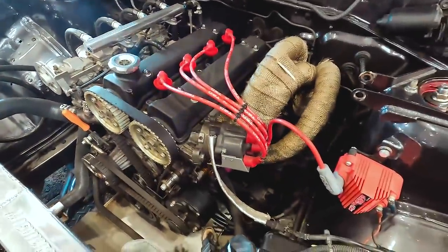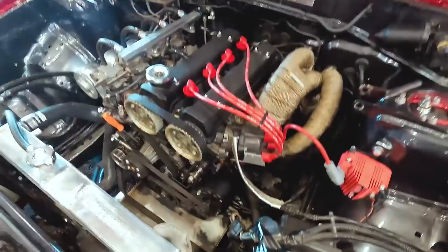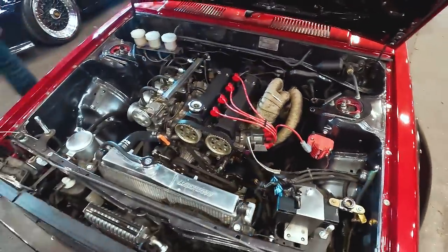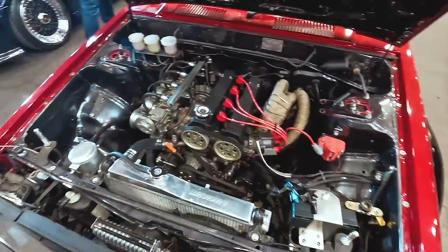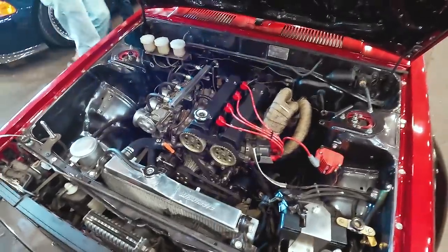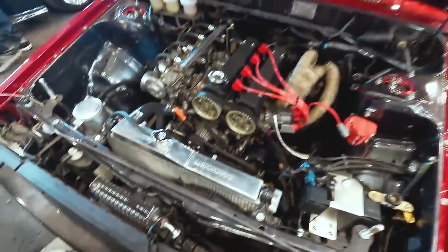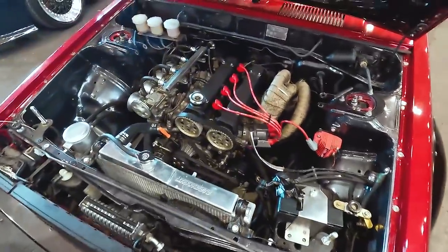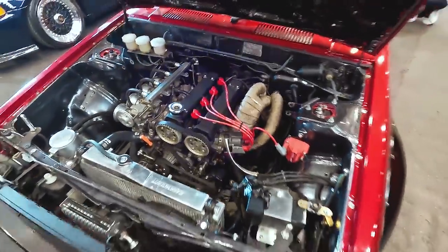Wow. How long have you had this car? About 3 years, I think. Oh, okay. It used to have a leaf spring on the back. Oh, yeah. It's very bad vibration. What are you gonna use it for? Drifting? Yeah, drifting. That's crazy. Looks very cool. Nice.